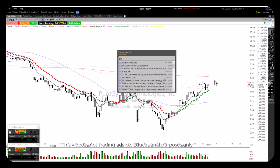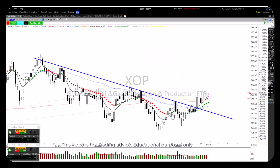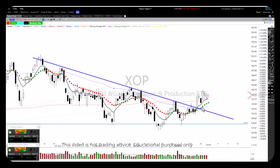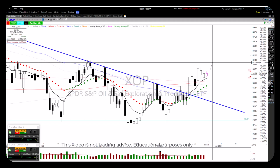Another one is XOP. Let's see what might come of this. We've got a little bottom developed here. You can see we've broken out of that downtrend. The trend indicator is green. We're over the 200-period moving average now. We've got a nice flag setting up. Good targets to the upside.